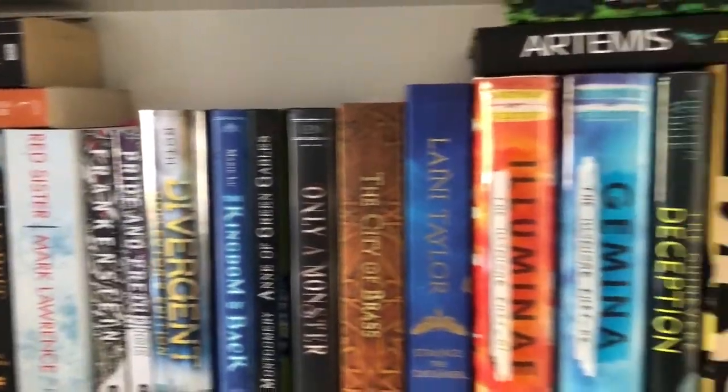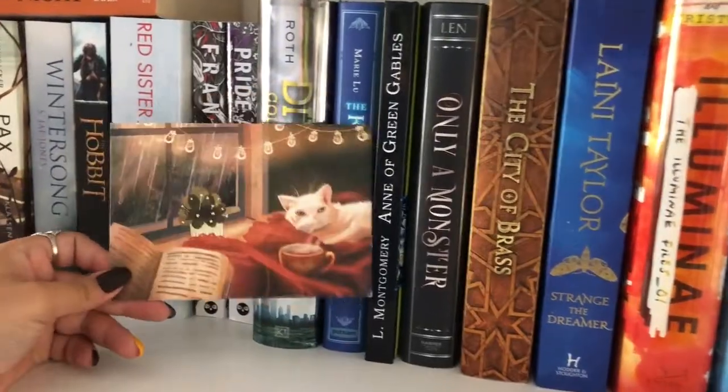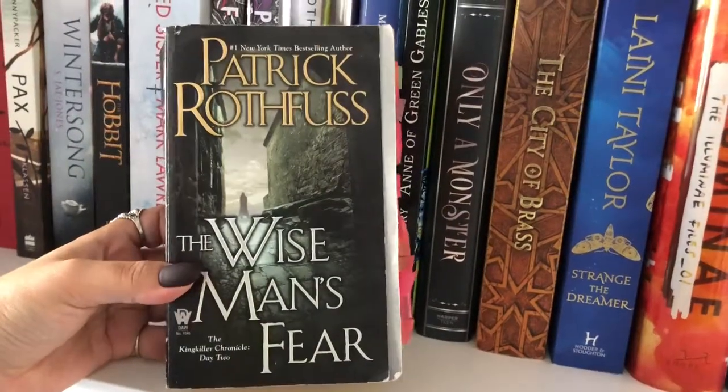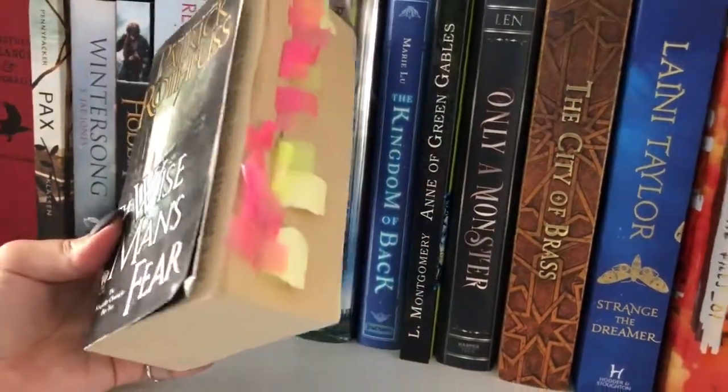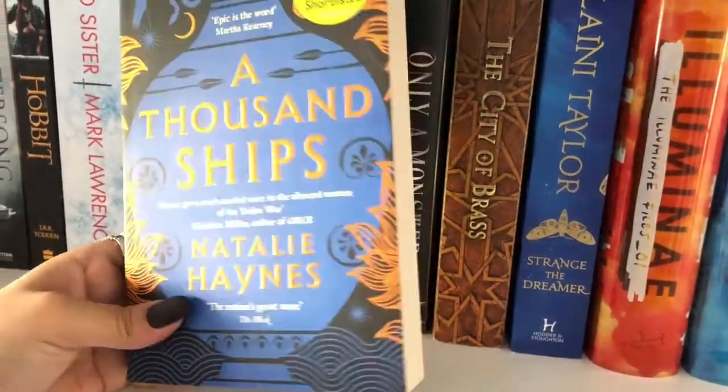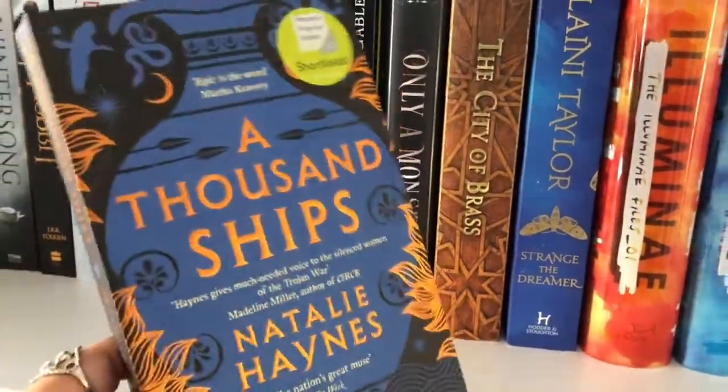On this shelf I have books in English. As for decorations, I have this postcard over here, very cozy. Then I have this edition of The Wise Man's Fear by Patrick Rothfuss. Paperback of A Torch Against the Night by Sabaa Tahir. A Thousand Ships by Natalie Haynes. I love the blue and copper combination here.